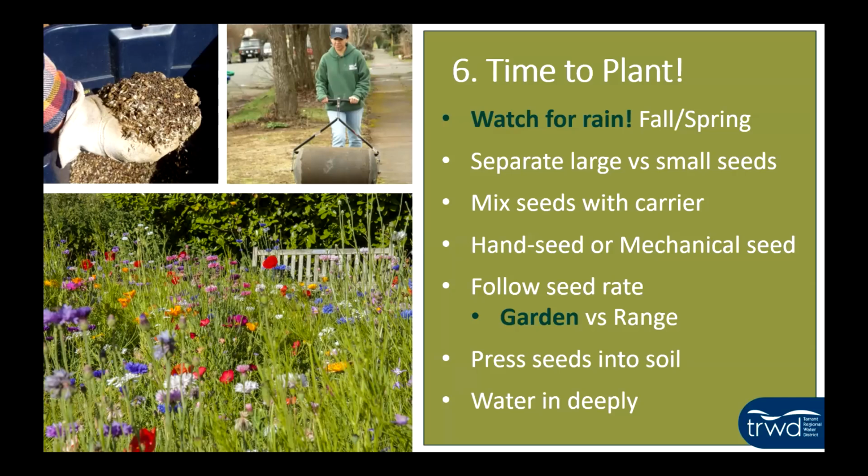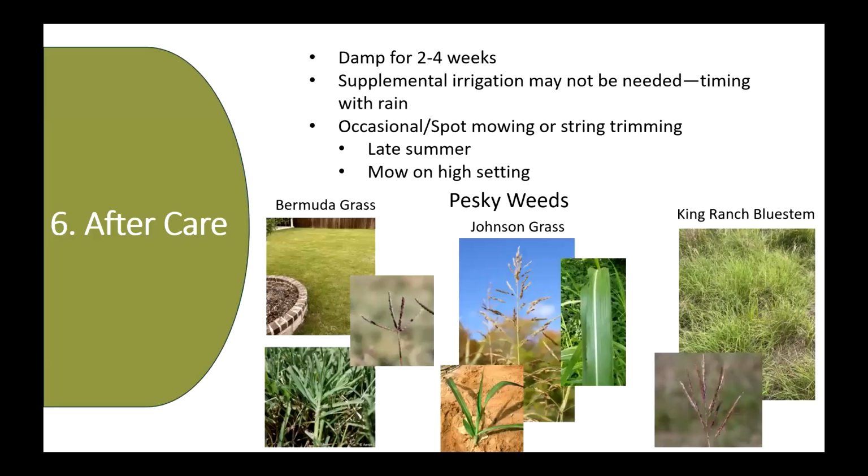You don't really need to put anything on top. If you want to top dress it with compost, you can. Most of the seeds need light to germinate, right? So you don't want to bury them down below anything. But you can put a little bit of compost on top if that is something that you want to do.